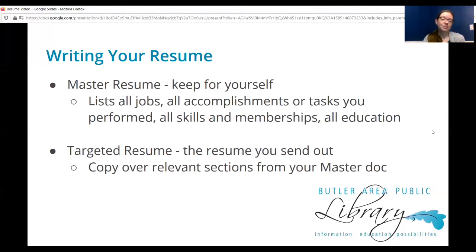And this way you don't have to sit down every time you apply to a new job posting and think about what jobs you've had, think about what tasks you performed, because you already have a list that you can refer to. It's going to save you a lot of mental energy and a lot of time.